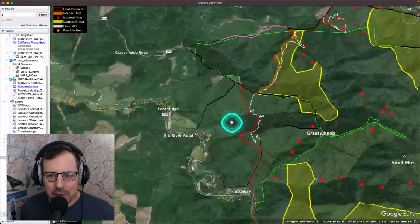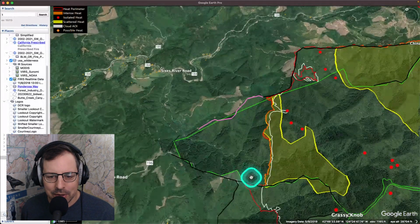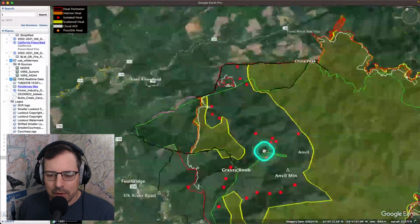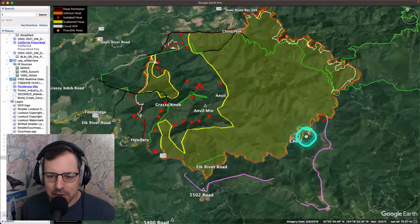And the rest of the box looks to be the same. The dozer line on the outside of the wilderness boundary. Wilderness is in green. That's about it on Anvil. There was not really any new growth on these spots on the south side of the river, but the fire continues.